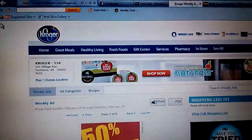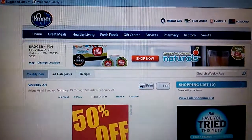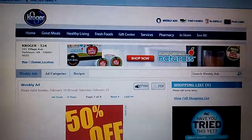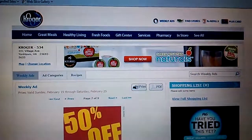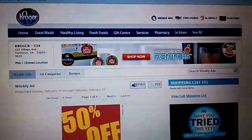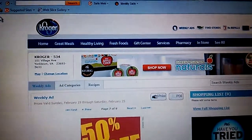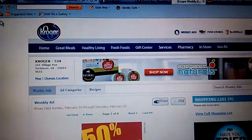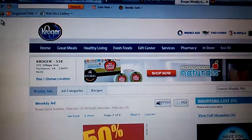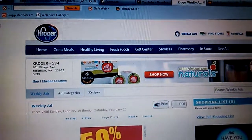I don't think I'm going to be doing too much shopping at CVS or Walgreens or Rite Aid this week. But I did take advantage of the Dollar General sale, where if you had that coupon, 50% off selected household products. And they also were having an in-store sale, where they had 25% off. So 25% on top of the 50% off made a great saving. So I did purchase a lot of things from Dollar General. I won't be doing a video on that because the coupon expired today.